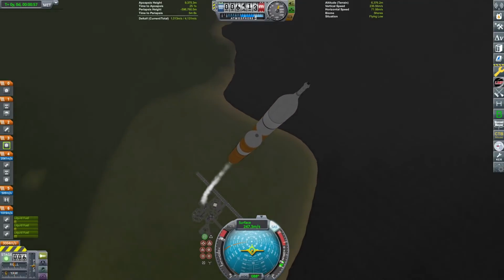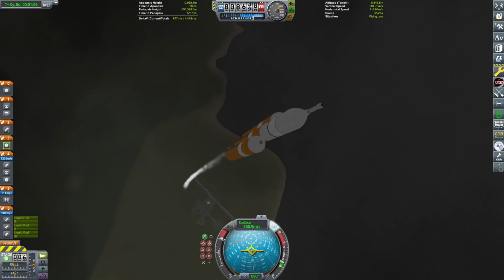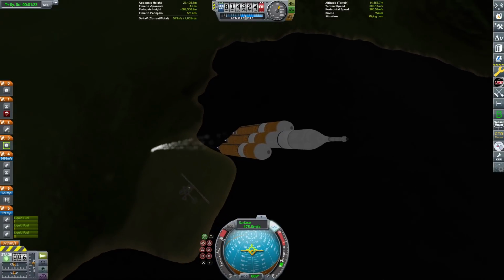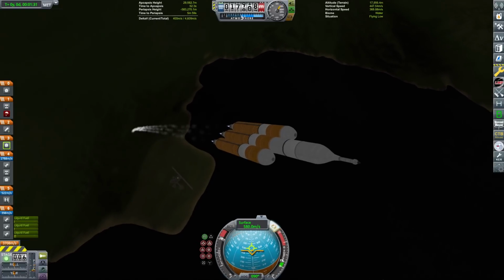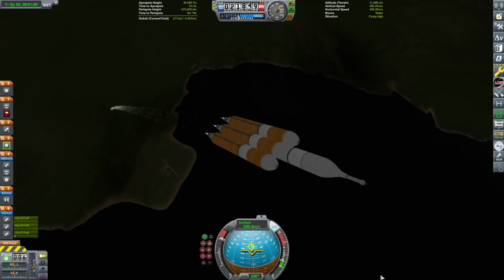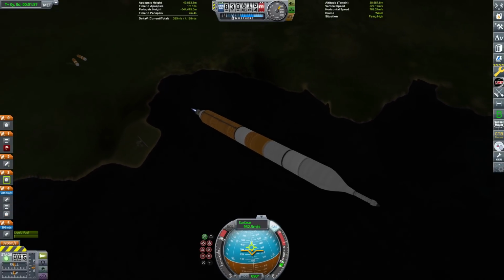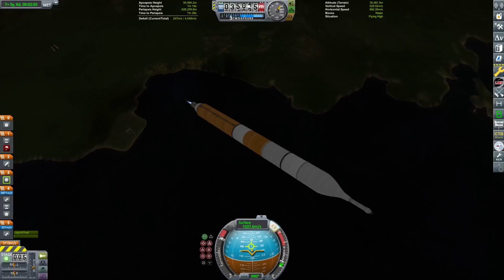So basically, if you don't know what this mission is, it was a test of the Orion capsule, which is supposed to be for Artemis, take us to the moon and stuff, yay. So yeah, it's a Delta IV Heavy with a launch escape tower on top of it, which is just kind of weird. So there you go, the side cores. Now we're just burning the center core.